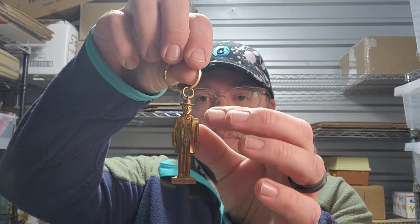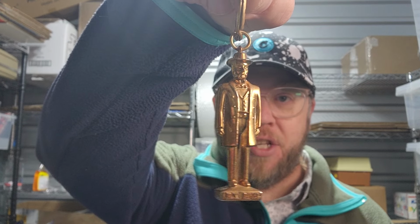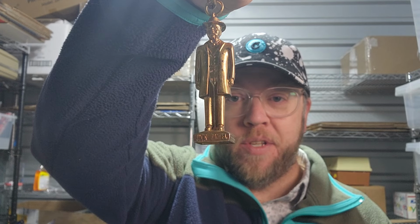Next item is this little brass Jack Daniels keychain. It says Jack Daniels on the front. It says 1850 to 1911 on the back. I picked this up at a garage sale for 25 cents. Sold it for $3.50 plus shipping. Didn't comp it at all. There were some keychains, and I asked how much they were. He said 2 for 50 cents. And I picked up a couple, and I shouldn't have even listed it probably, but I did, and ended up selling it for $3.50 on an offer.